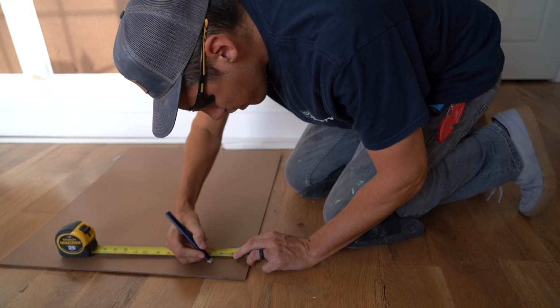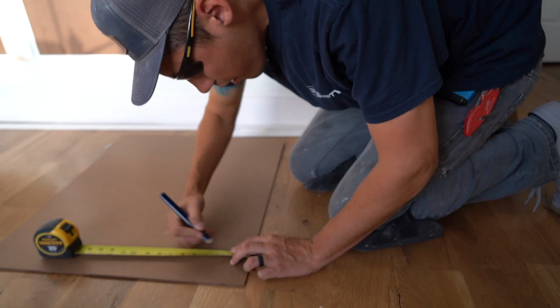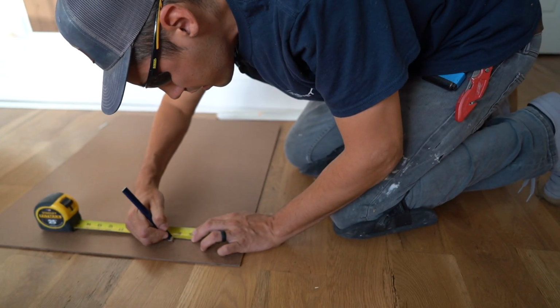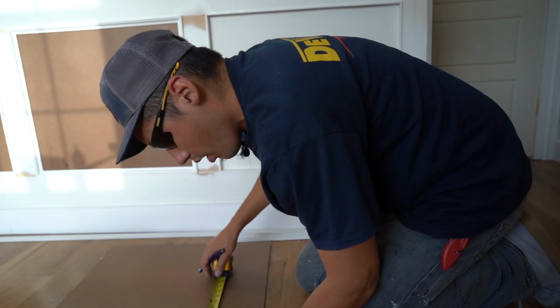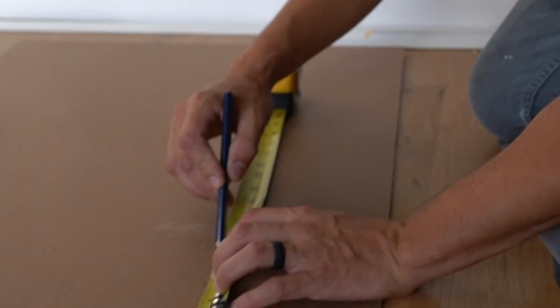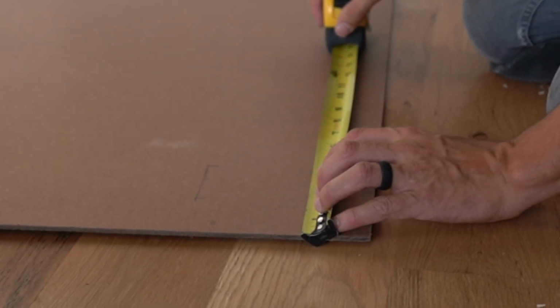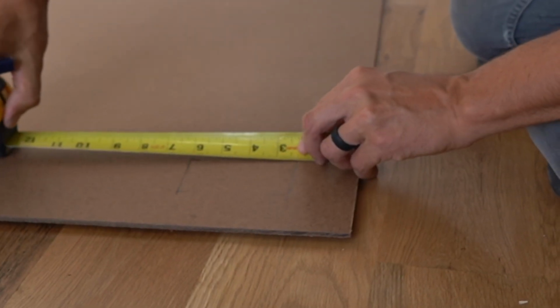So then we'll go 2 1/4 and then 6. Now at this point, what I do is use the tape measure as a straight edge, and then I just connect the lines. Same thing for the vertical lines.